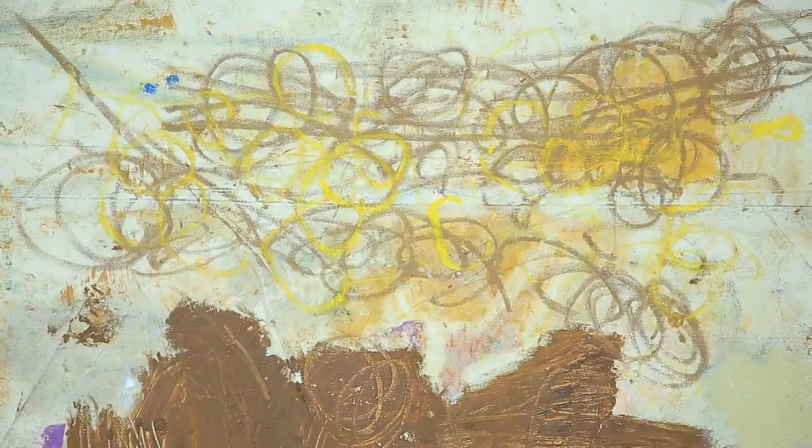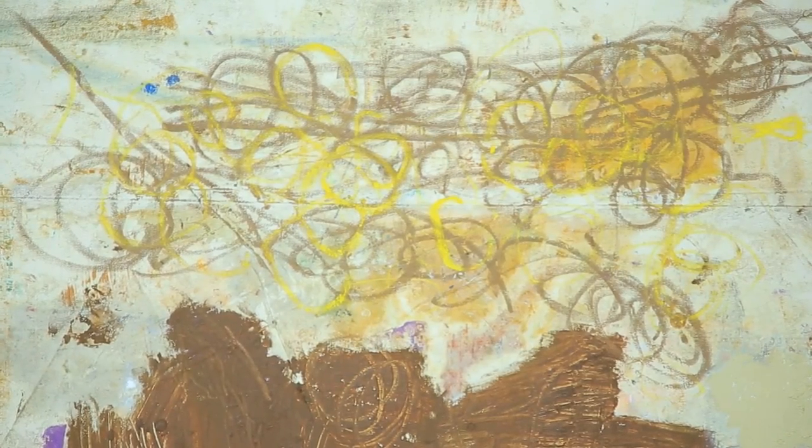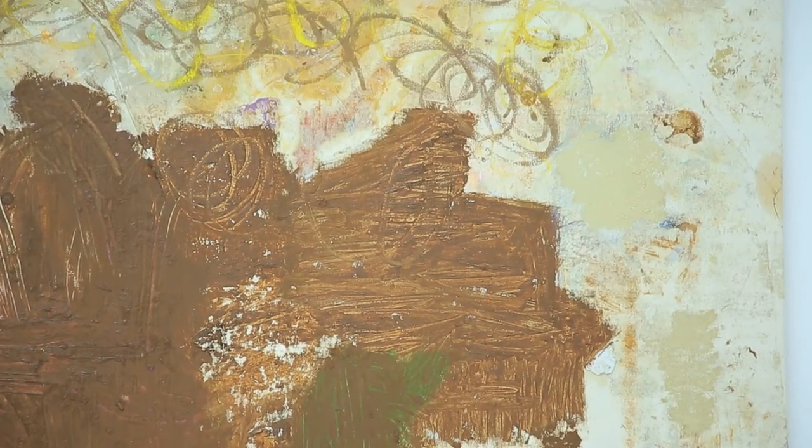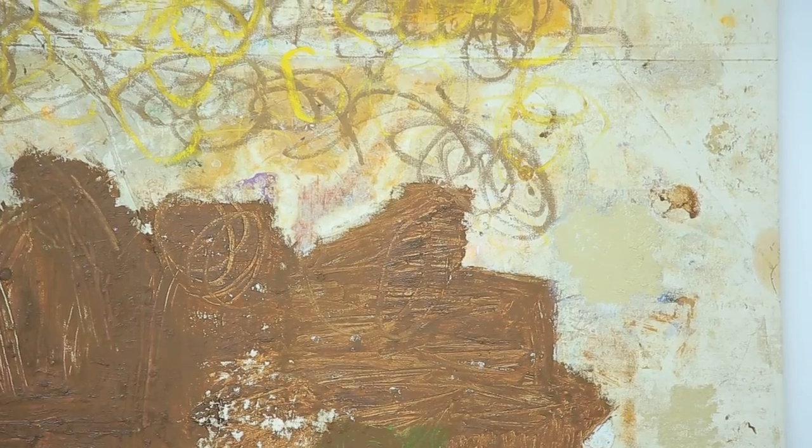So how do you deal with this ghost idea? Because there are many ghosts in your work, in some way. Well, I think the abstract expressionists, which is something that any American artist seems to have to deal with. So the ghosts are more a kind of friendly ghost, I would say.